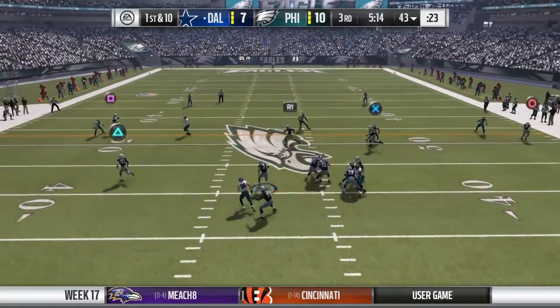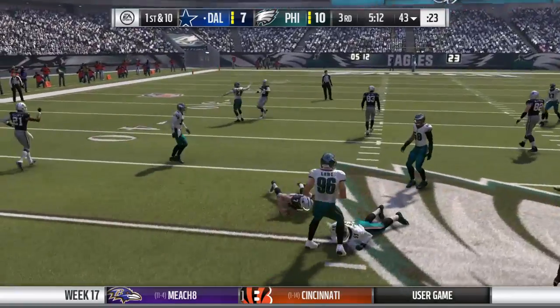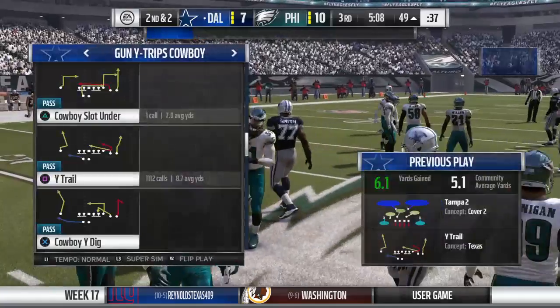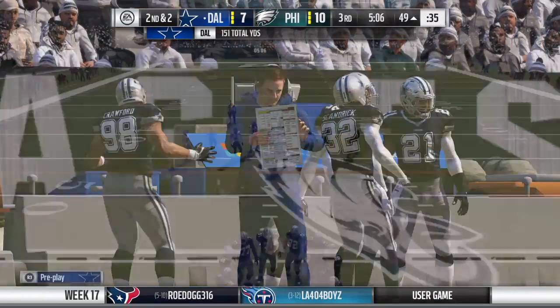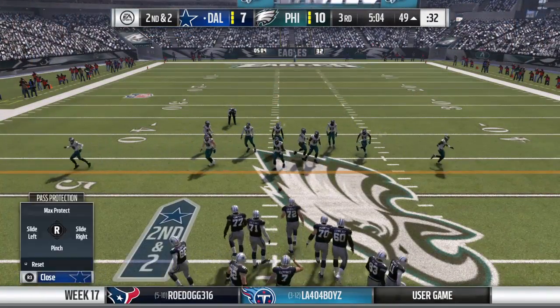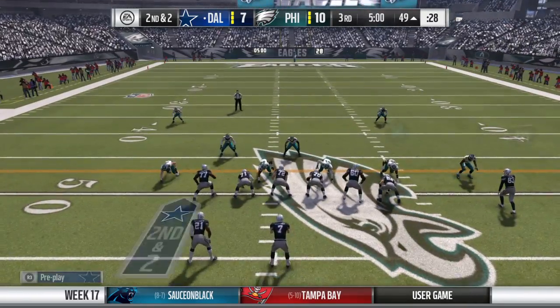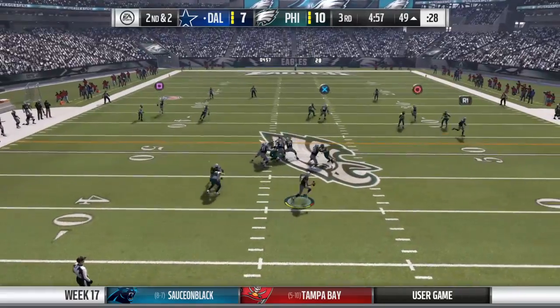Throwing on first down is Kaepernick. And some room to maneuver, and he'll slide down to avoid the tackle. It's an 8-yard pickup, and that'll bring up second down. Now, that was not a bad scramble there on first down. He didn't force it, nor did he throw it away. He was able to take off, and now he made it a very manageable second and short.